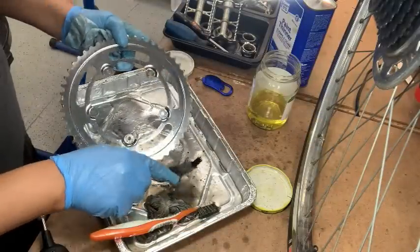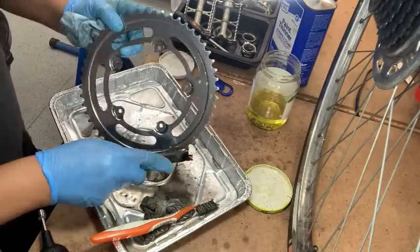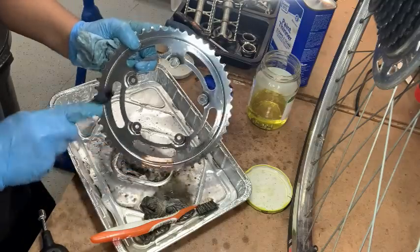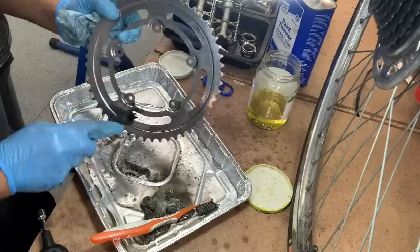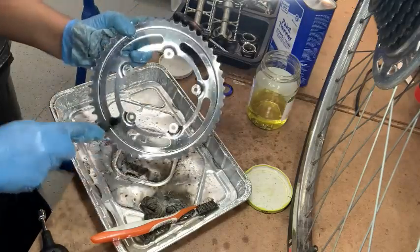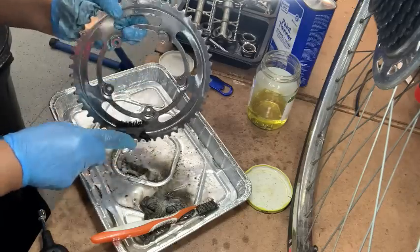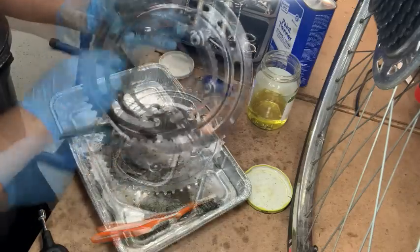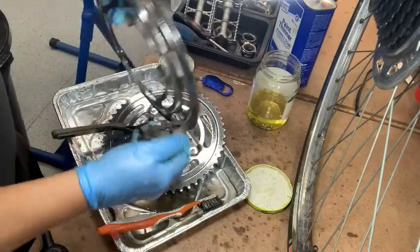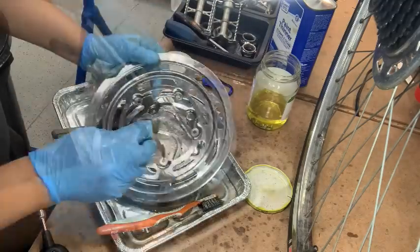All right, so I put a little bit of paint thinner in here. That's the same thing that I'm using with the chain. Seems to really dissolve the grease really nice. And then I'm just taking these chain rings and getting this initial grime off of it. Then I'll wipe it down and use the chrome polisher on it. The semi-chrome stuff works awesome on this. All right, so we just get this grime off, and then we'll wipe it down. So that should do it.